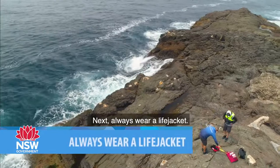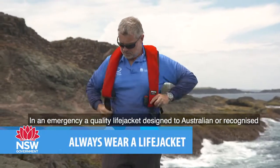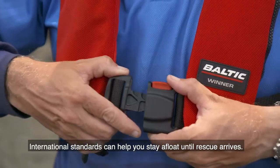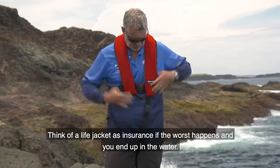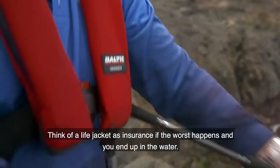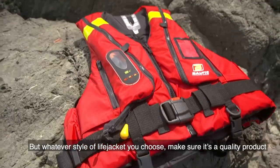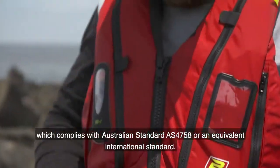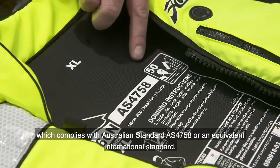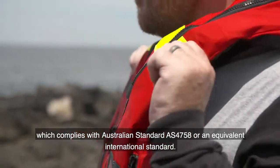Next, always wear a life jacket. In an emergency, a quality life jacket designed to Australian or recognised international standards can help you stay afloat until rescue arrives. Think of a life jacket as insurance if the worst happens and you end up in the water. But whatever style of life jacket you choose, make sure it's a quality product which complies with Australian standard AS4758 or an equivalent international standard.